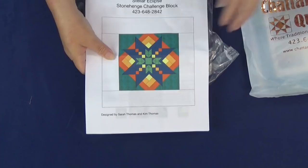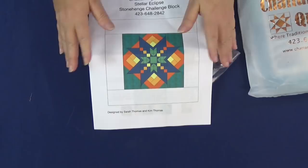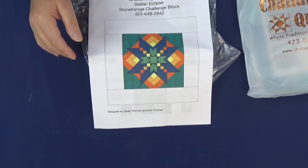Well, first of all, I got the kit. So there is her block. And I do have a special place in my heart for Chattanooga Quilts because, I don't know, two or three years ago, I participated in the Row by Row experience. And I submitted my quilt to her. I was the first to submit and I did win a prize, so that was a lot of fun.